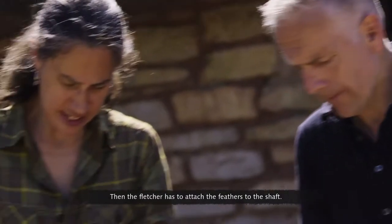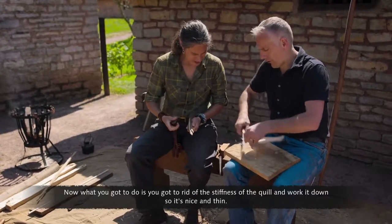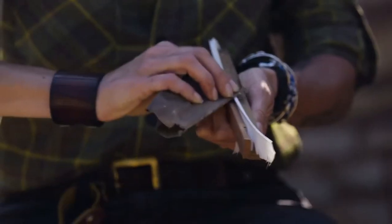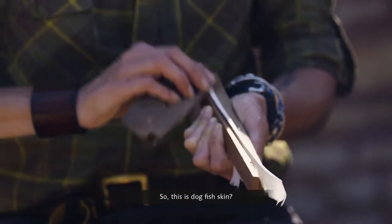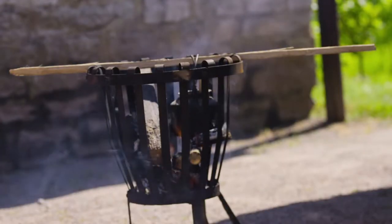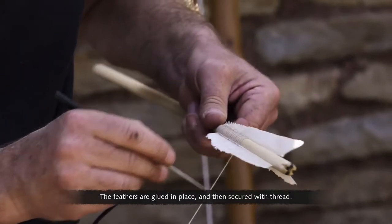Then the fletcher has to attach the feathers to the shaft. Now, what you've got to do is get rid of the stiffness of the quill. You're going to work it down so it's nice and thin. So this is dogfish skin? Yeah, medieval sandpaper. The feathers are glued in place and then secured with thread.